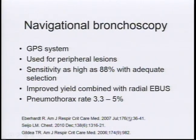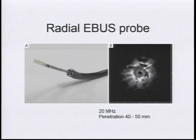And you can use radial EBUS, which I'm going to show you a picture of, which is a way to ultrasound. Once you get to the lesion, you can put an ultrasound device in it to confirm that you're inside the lesion, and that adds to your diagnostic yield. So this is radial EBUS. It's just a little probe that gives you like a 360 ultrasound.